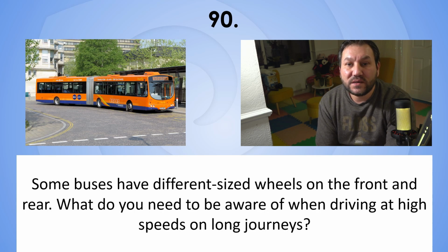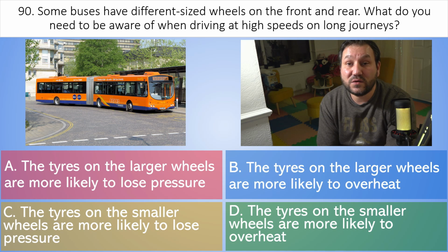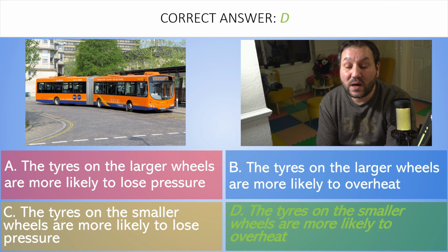90. Some buses have different sized wheels on the front and rear. What do you need to be aware of when driving at high speeds on long journeys? A. The tires on the larger wheels are more likely to lose pressure. B. The tires on the larger wheels are more likely to overheat. C. The tires on the smaller wheels are more likely to lose pressure. Or D. The tires on the smaller wheels are more likely to overheat. The correct answer is D. The tires on the smaller wheels are more likely to overheat.